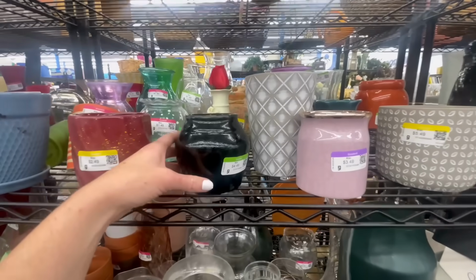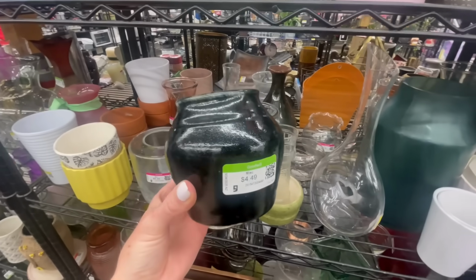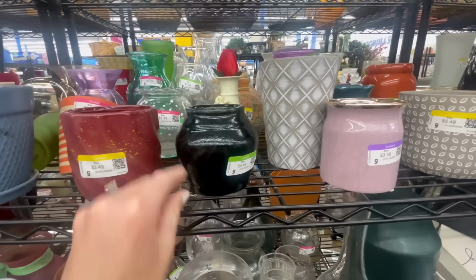And I also liked this little handmade black vase as well. This is a great size for a bud vase, just something small and pretty to style on somewhere like a nightstand or a bathroom countertop. I always like having smaller vases around the house for cut flowers from the garden.